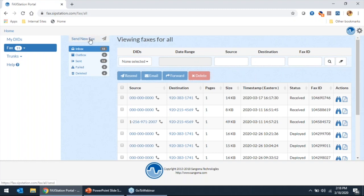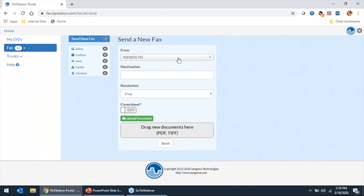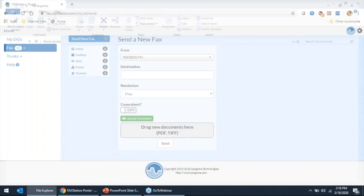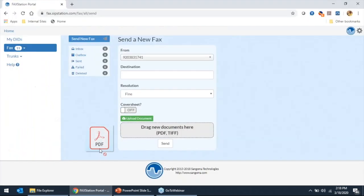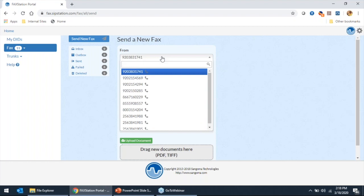And then if I want to send a fax, I can come up here to send new fax, get things filled out. I can drag and drop documents here. So if I want to take this, drag and drop it, upload it, put in the number I want to send it to, and I'm done. I can even choose what phone number I want or what fax number I want to send it from.